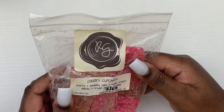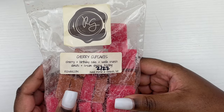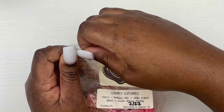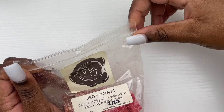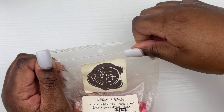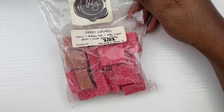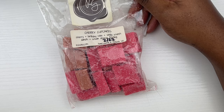So, let's just hop into the basket. First and foremost, we have Cherry Cupcakes, which is Cherry Birthday Cake, Vanilla Crunch, Donuts, and Cream Cheese Frosting. And as you see, I've almost had this a year. So, I've melted this scent before. I feel like this is perfect for February, Valentine's. Ugh, it's such a vibe. You smell that cherry. You really get a very pungent cherry scent. So, if you don't like a strong cherry scent, I would not get this. But I love cherry scents. It's one of my favorite fruity notes, if you will. So, yeah, mostly you smell the cherry. So, really excited for that one.